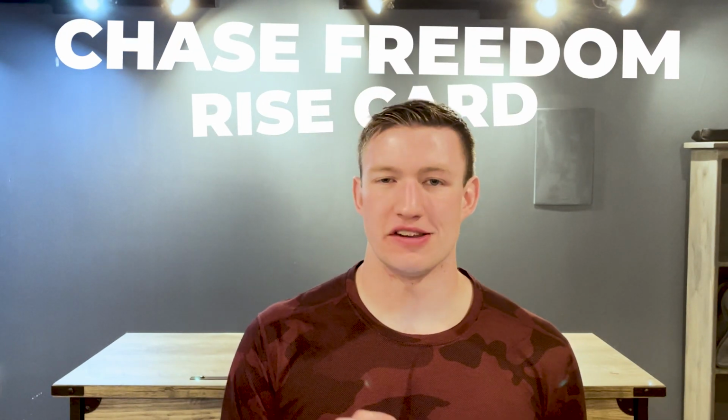The final credit card on this list today is the Chase Freedom Rise, which is a newer student's credit card. Very similar to the Capital One Quicksilver student card, the Chase Freedom Rise card offers 1.5% cash back on every single purchase. On top of the 1.5% cash back everywhere, another huge thing about this card is $0 annual fee. There's 0% APR introductory, and on top of that, I'm really a big advocate for this card because it is a part of the Chase ecosystem.